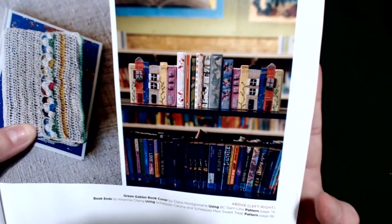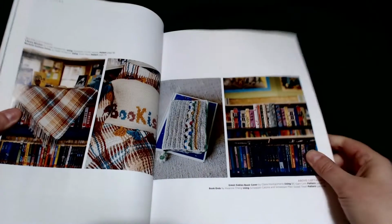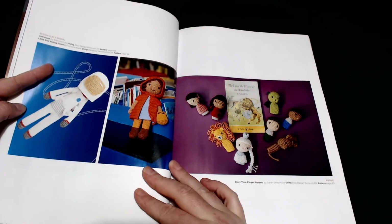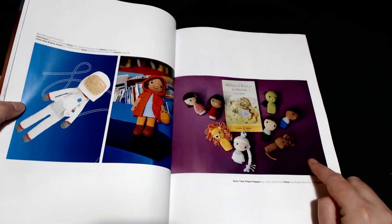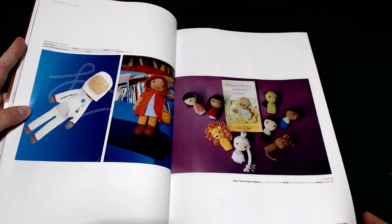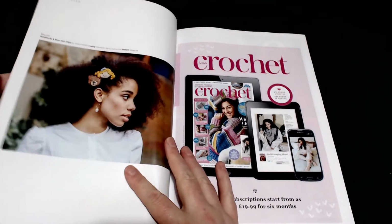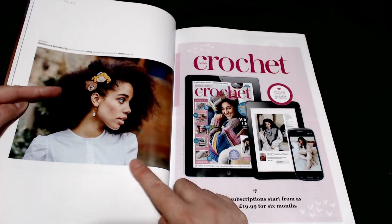Whoa, I'm going to bring that in closer and hopefully my camera will focus. Look at them. That's a lot of work, but that looks so cool. Right, okay, and then we come back onto the next page. So on this side we have got an astronaut. And then Little Red Riding Hood. Then all these ones here are the Storytime finger puppets. Okay, so that's what these ones are, all different finger puppets, and the patterns of course are further on in the book. That is page 93 if you've got it and you're skipping straight on. And then over here we have got Goldilocks and bear hair clips.